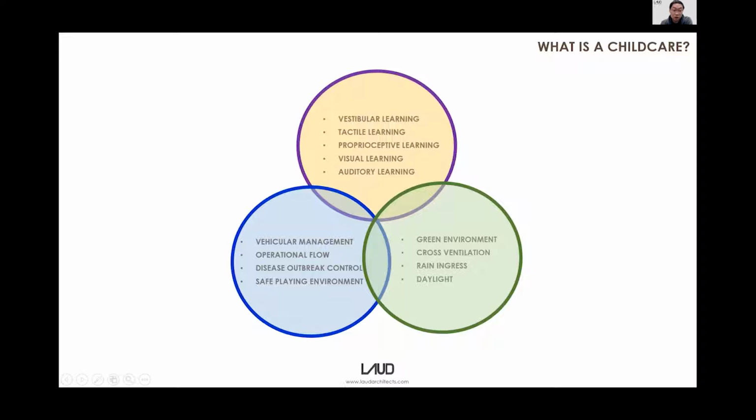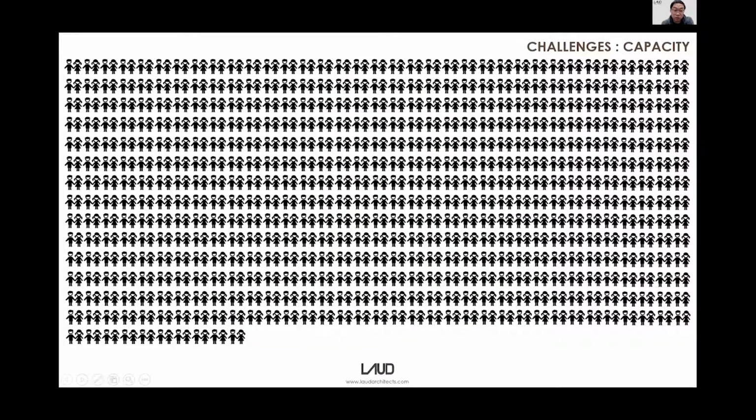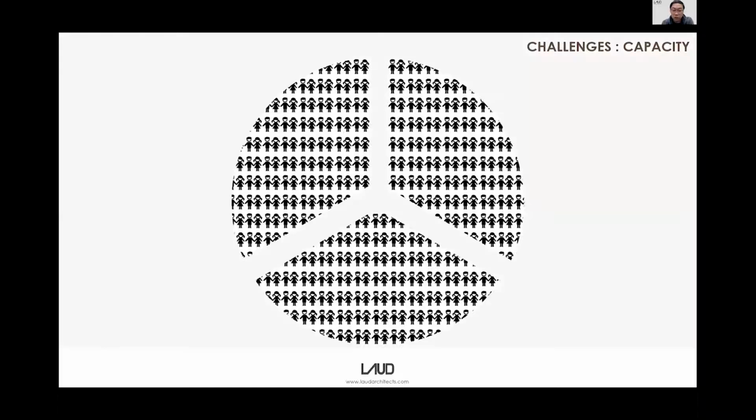Okay, so the very first thing that hit us was, how do we design for a childcare that can contain 1,000 kids? Because imagine the amount of circulation, the amount of classrooms needed. So one of the first things we did was to separate it into 3 quadrants for easier management. In fact, the operators themselves decided to have 3 principals, each overlooking about 330 kids for this whole childcare center.